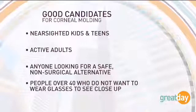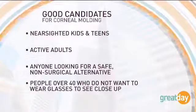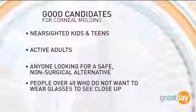But also for adults, folks like you that are 42, you know. 39. 39. I'm sorry. But at that point, we start having trouble up close as well. So we can actually modify or create multifocality in the cornea, change the cornea shape so you can actually see up close as well.